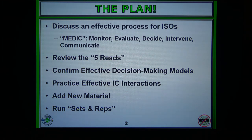In the 5 Reads, we're going to start off by discussing an effective process for incident safety officers. That is the MEDIC concept, which everyone learned in their initial certification class. We'll then move on to reviewing the 5 Reads. We'll make sure that incident safety officers have an effective decision-making model that they can use. We'll allow them to practice effective interactions with the incident commander. Finally, we'll be adding new material and putting that all together, running some sets and reps, allowing the students to practice all this from start to finish.